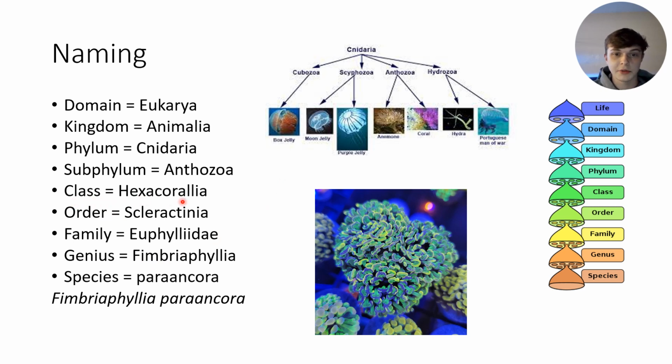Then we have the class, which is Hexacorallia, which are the hexacorals. And then we have the order, which is Scleractinia, which is any stony coral. Then we get into the family, which is Euphylliidae. So you've got things like torches, octos, frogspawn, hammers, all the wall variations of those.